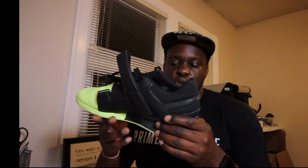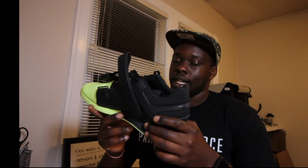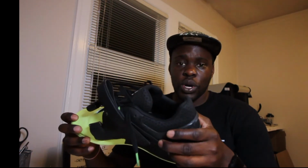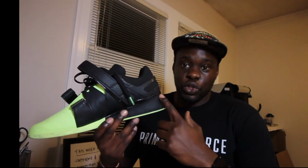Weightlifting shoes. The shoes that I've been using lately for the last few months have been the Reebok Legacy Lifters. As far as what I have tried on myself, I've really enjoyed these. They have a nice raised heel so that you can get better mobility in your squats and things like that.